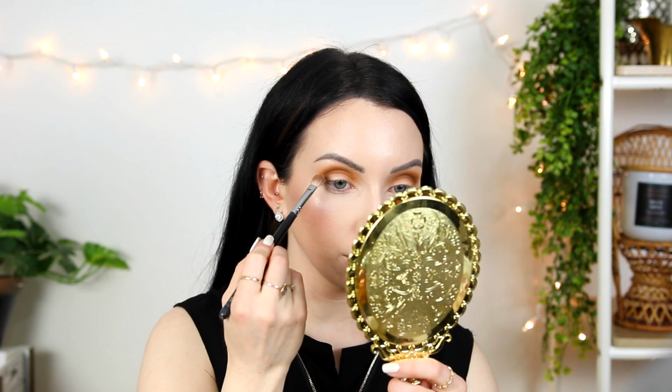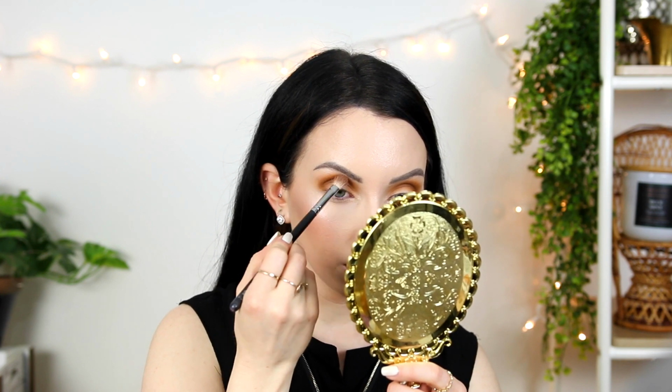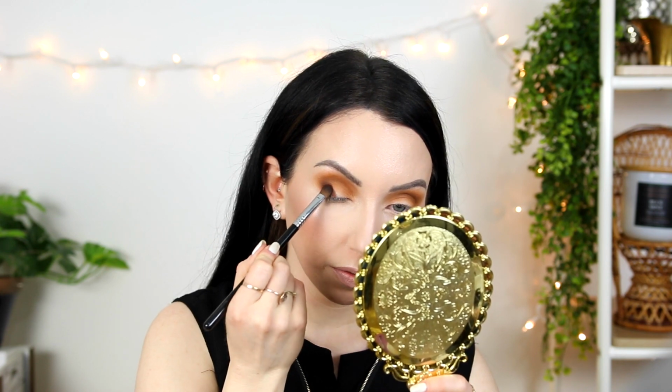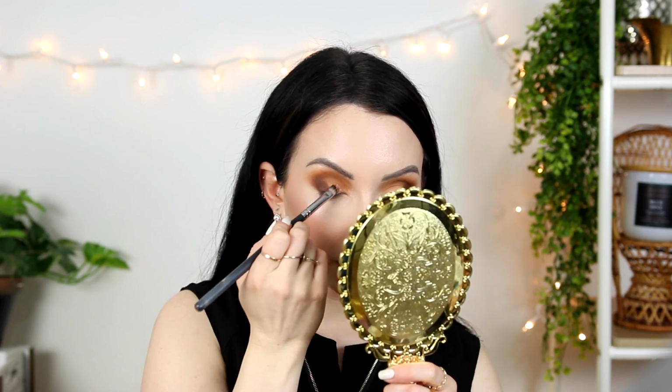Then with nothing on this brush, I'm just going to blend out those edges. Then we're going to take that deepest brown shade I mentioned and tap that on the outer third-ish and kind of bring it in at a slant. Okay, now for the fun part, the lid shade. I think I'm first going to take this more bronzy shade right here and then go in with the light one more towards my inner corner. Spray in my brush with some MAC Fix Plus.